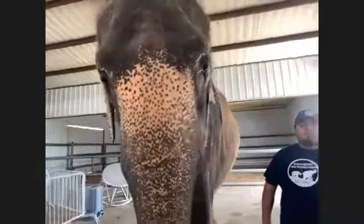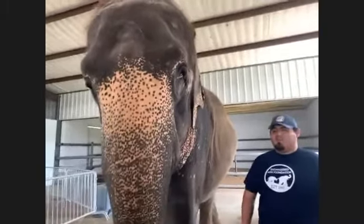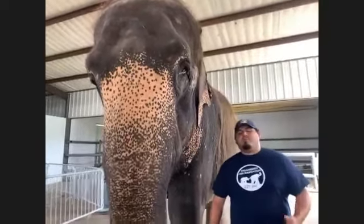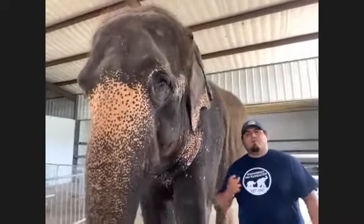She's one of our bigger girls here on property. And believe it or not, she's my favorite elephant. So I like to be around her quite a bit. I hope she enjoys my company as well, because we see each other quite a bit. But today, we're going to do a little bit of artwork. We're going to show you some of the different types of artwork that we do here.